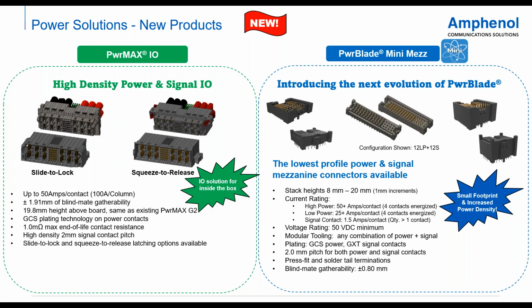The stack heights that we've designed this connector at run anywhere from 8 millimeters to 20 millimeters in 1 millimeter increments. The high power contacts are rated for 50 amps per contact for 4 adjacent contacts energized.